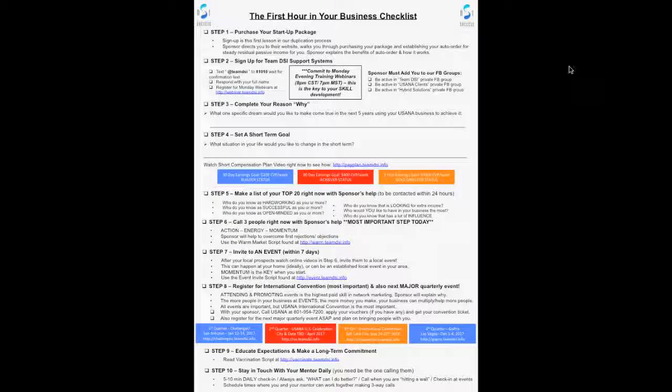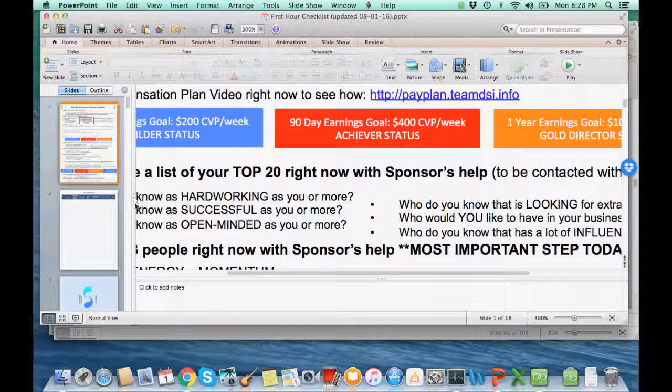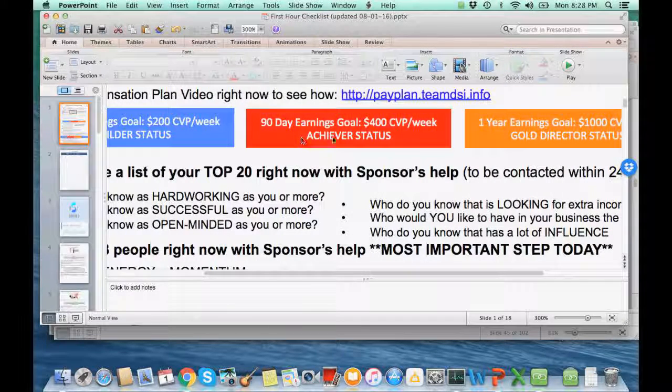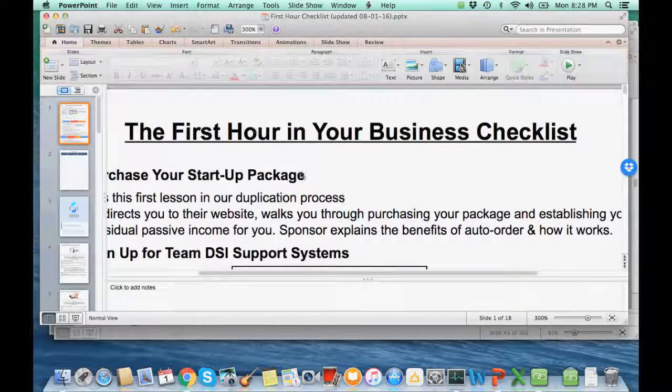Now, this was inspired by some leaders that my wife and I have been studying, and they're called the pajama bosses. And I love the name pajama bosses. That's such a cool name, right? You get to work from home, you get to be a pajama boss. But basically, what they do is they have a first hour in your business checklist.